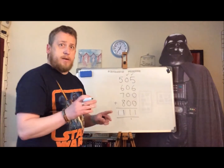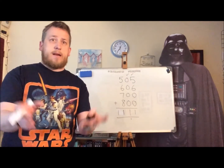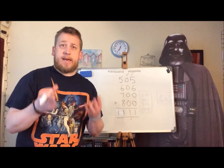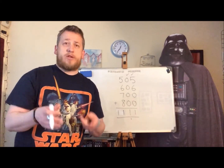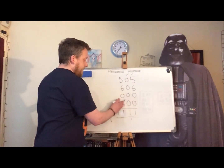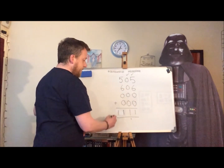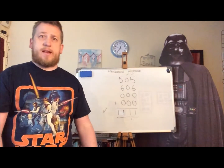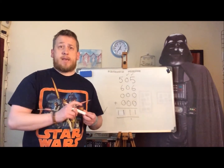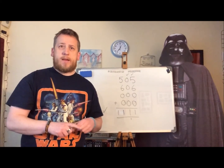Now we need to look at the last column, the hundreds column. 5 add 6 add 7 add 8 is definitely not adding up to 11. But once again, which of those 4 numbers will add up to 11? Again, it's going to be 5 and 6. The only 2 numbers we're going to leave in are the 5 and 6. 5, 6, 0, 0 makes 11. We've done it. The answer is now correct. The question has been changed to make the answer correct. As I said, that is the only answer you can come up with. So there is absolutely massive credit, as I said, for anybody who managed to get that far.